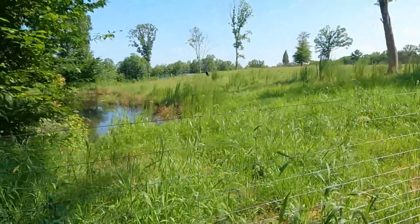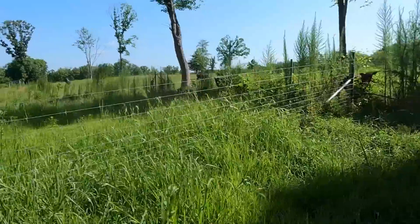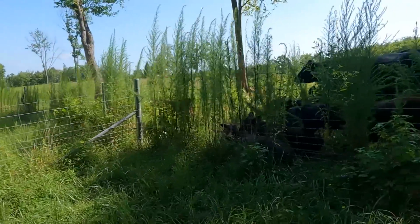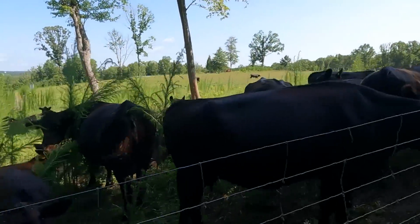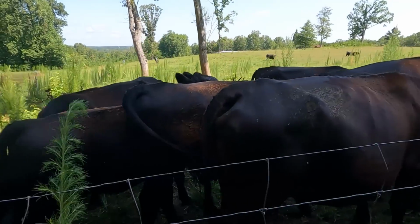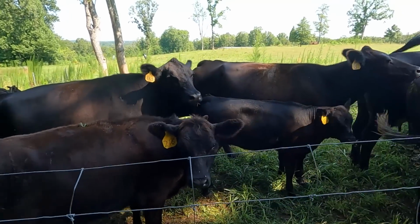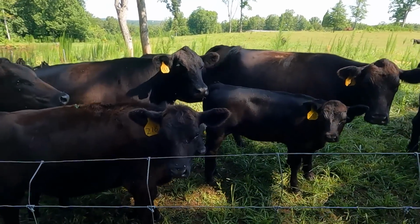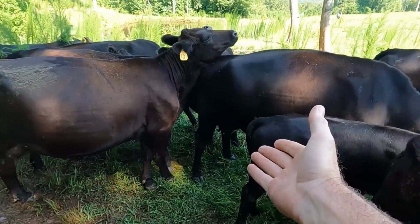All right, and there's the pond. And here's the cows. Hey kids. Hey guys. Hey Susie. How you guys doing this morning? Let's see if we can get our favorite cows to let us rub them. Susie. You know me.